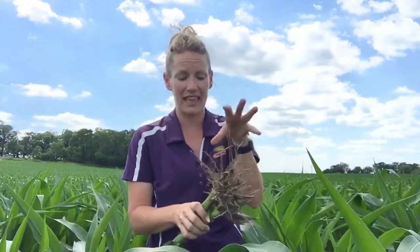So what we can do is put a product like BioRise on there, which increases the beneficial relationship that we have with soil microbes. When you think about beneficial soil fungi, mycorrhizae, and things like that, they will form a relationship with these roots. And then they almost act as another set of root hairs. So then we're further increasing the volume of soil that we're pulling nutrients and water through.